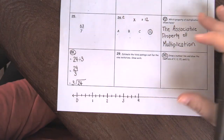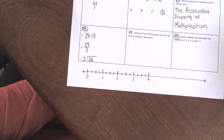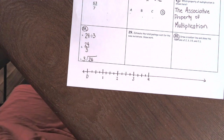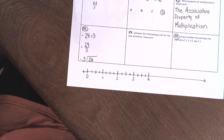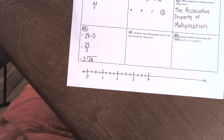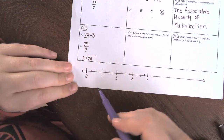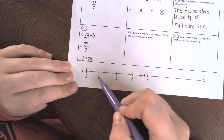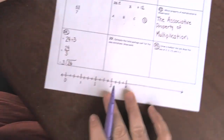Number 30 definitely won't fit inside that box, but I was able to fit it down here at the bottom. It says draw a number line and show the locations of 2, 3, 1 and 5/10, and 1 and 1/4. So I'm going to use a different color pen. This is just like a ruler. I drew this number line and I listed 1/4, 1/2, 3/4, and then the whole number. So you would be able to do that also.